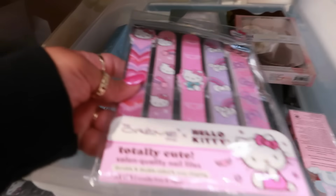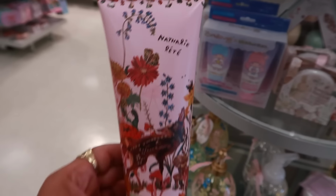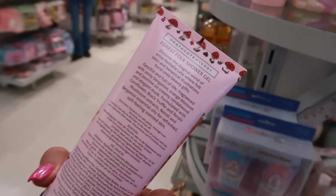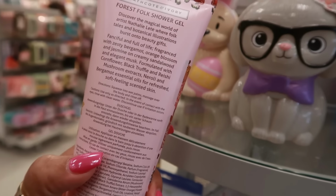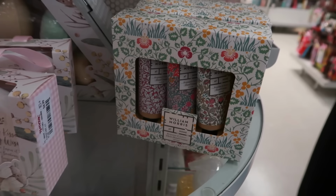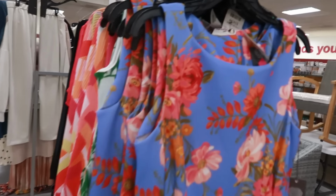There's some nail files. I've never seen the name Natalie spelled with a TH, if that's how you say it. This is a shower gel, $6. Or you have this one. Amber and Musk is the blue one. I was trying to look for the fragrance. Zesty Bergamot and Orange Blossom. Okay. There's also some hand creams for $7.